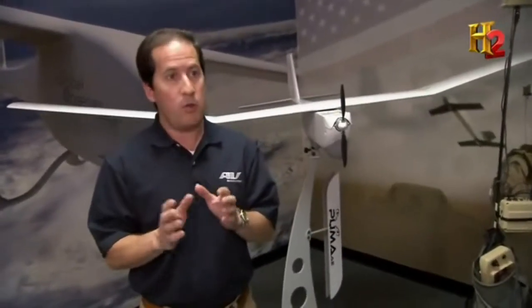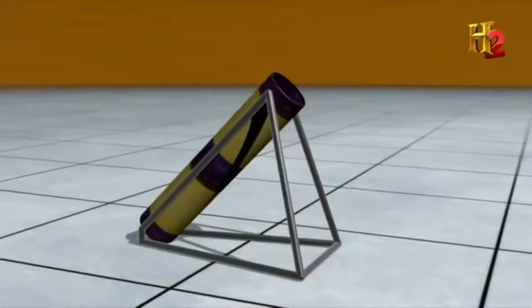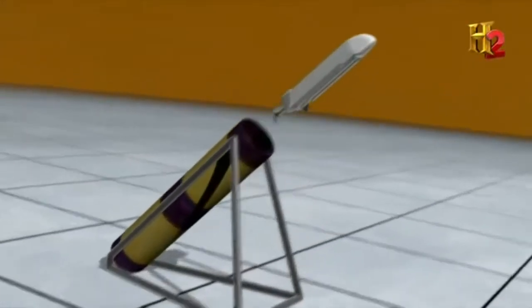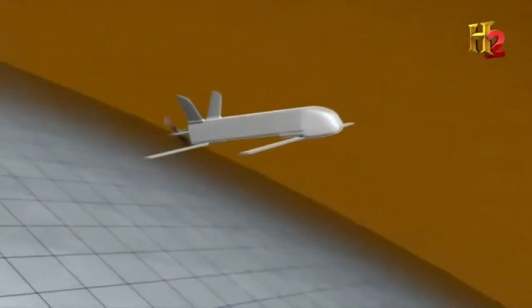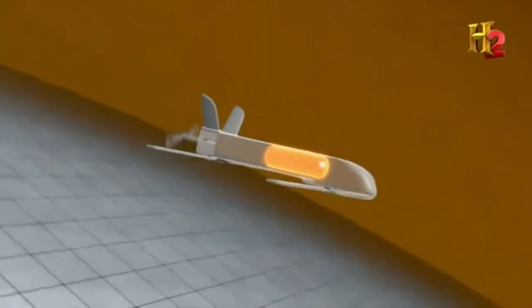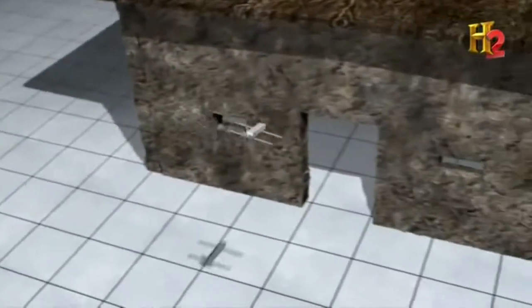AeroVironment has one more UAV in development that can deliver a blow of its own. We've also been developing a totally new kind of system, which is actually more like a munition than an unmanned aircraft system, and we call that the Switchblade. The tiny Switchblade is fired from a launch tube on the ground. As the plane approaches its target, the onboard explosive is armed. The Switchblade then flies into that target and detonates, taking out that target and removing the threat.